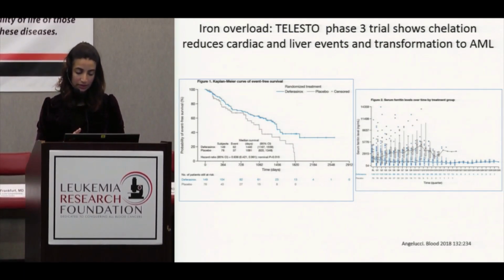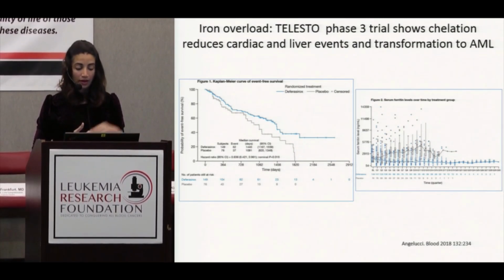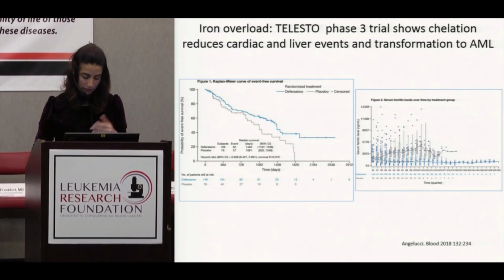The TELESTO trial did address that a little bit this past ASH. It was presented as an oral abstract. And they basically had patients that had at least 15 transfusions and a ferritin of greater than 1,000. And they got deferasirox, which is an iron chelator, or placebo. And they had a composite endpoint, which was cardiac, liver events, and transformation to leukemia. And they showed that the chelated arm did a lot better. Survival, though, I think would be helpful to strengthen the argument to use chelation, and that's going to come in a few years.